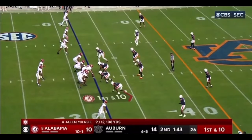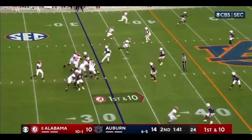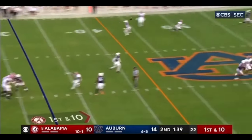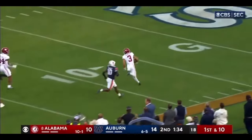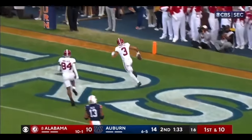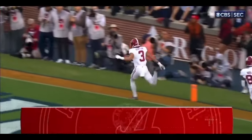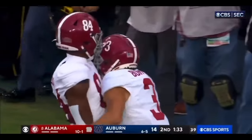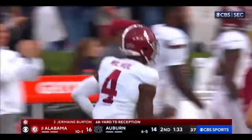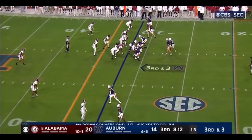We haven't seen Jalen Milroe air one out yet today, Gary. Now he does. And he's got Jermaine Burton. Burton, touchdown, Alabama. The only question I have is what was going on defense, and did he step out of bounds?